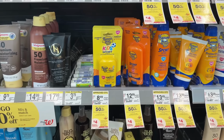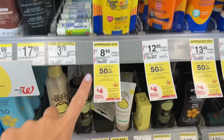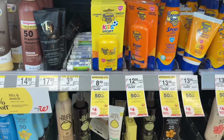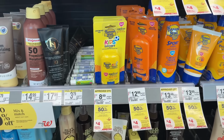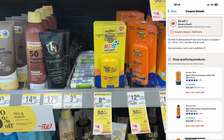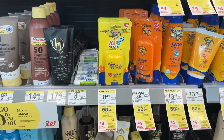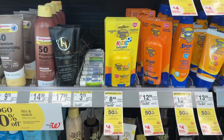We also have some really good deals on Banana Boat sunscreen. So here's one option. They're buy one, get one half off. Buy two, get a $4 register reward. You can grab 2 of these Kids Sport for $8.49. The second one is gonna ring in at $4.24. We have a $2 off one digital coupon that does work on this one. So you're gonna wind up paying $10.73, earn back the $4 register reward. Makes your final cost $6.73 for 2 of them. So not a bad deal.